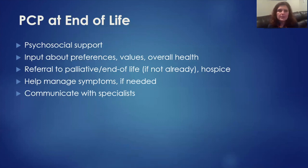And then the role of the PCP at the end of life. So again, just like with the other phases, we need to offer psychosocial support and provide input about patient preferences, values, and their overall health. Primary care providers really have an important role in referring patients to palliative care and end-of-life care, if not already done. This is an area that has always been sort of an area of contention with oncology care. And in the oncology field, there's really now a growing push to refer patients for palliative care or supportive care early on, and then really get end-of-life consultants involved early.